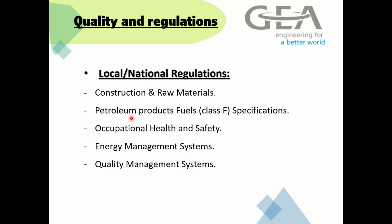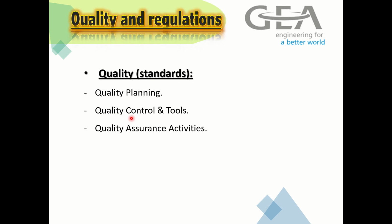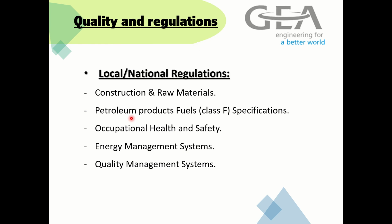Quality control and tools, and quality assurance activity. Local national regulation: Iraq depends on several national laws and standards, like ISO and ASTM. For example, construction or raw materials depend on 17,000 or 250. Petroleum product fuel class F specification is in ISO 4261. Occupational health and safety, energy management system, quality management systems.